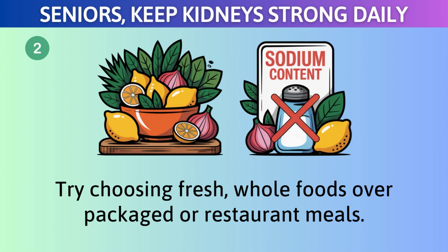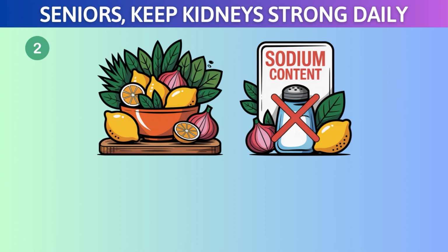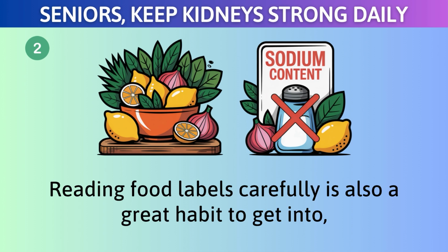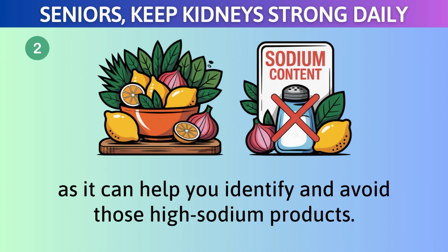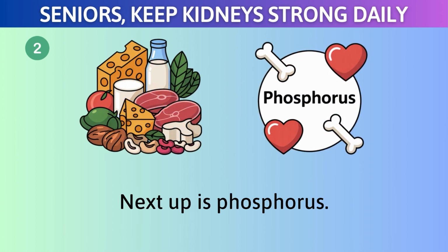Try choosing fresh, whole foods over packaged or restaurant meals. And get creative with seasoning. Use herbs, spices, lemon juice, or vinegar instead of salt. Reading food labels carefully is also a great habit to get into, as it can help you identify and avoid those high-sodium products. Next up is phosphorus.